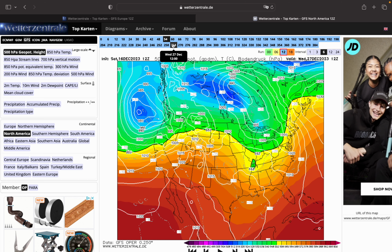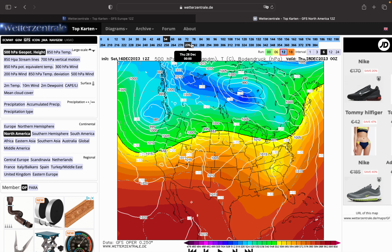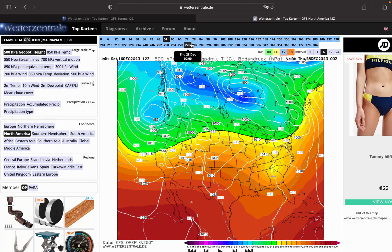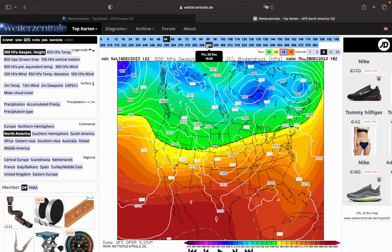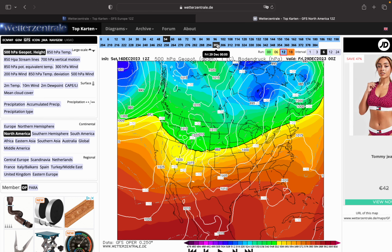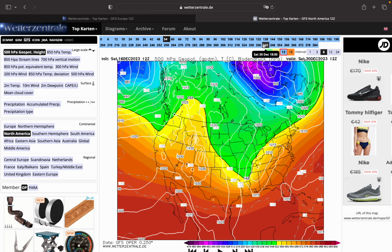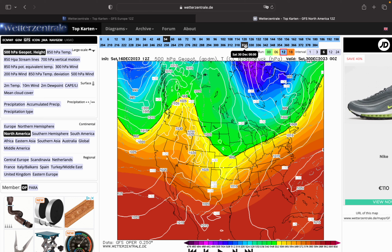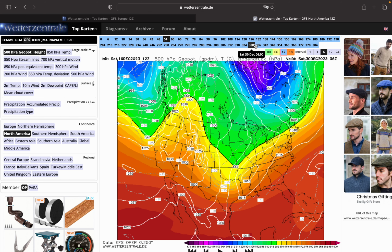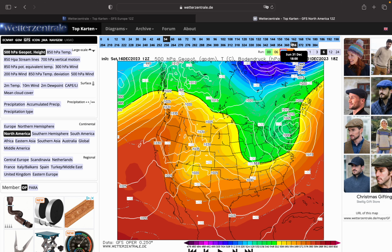Beyond that, we see a deep low coming in off the Pacific on the 28th of December. Further south, we see some mild weather and westerly winds coming in as some heights rise over the Gulf of Mexico. And beyond that, towards New Year, we see a low forming there over Texas and moving northwards towards the east coast. Could that be a winter storm to watch?